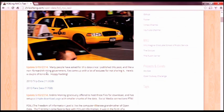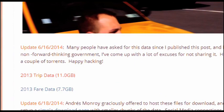Entrepreneuring fellow. Trip data is about 11 gigabytes, and that's zipped, uncompressed. I don't actually know, but it's a lot. It's rather large. This is the one with the GPS points, the trip data, and then the fare data is the one that has, for each trip, how much it costs and things like that.